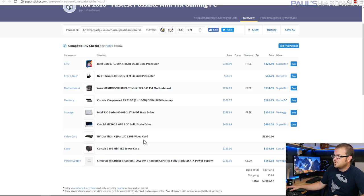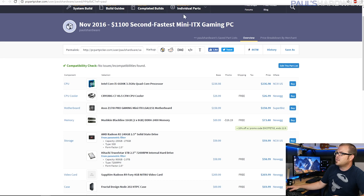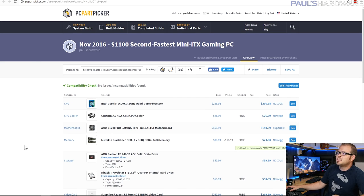You know, barring a few changes of other things that won't affect the speed, like the case and the power supply. There are, of course, other options you could go for there. But after doing all that, I was like, maybe I could do a little bit more reasonable build. Also the mini ITX form factor, also a gaming PC. I'm calling this the second fastest mini ITX PC. So this is build number 2.